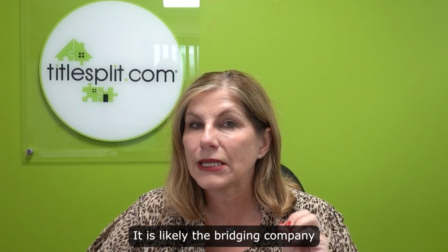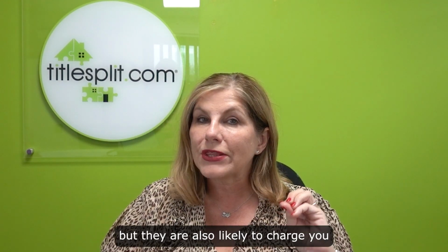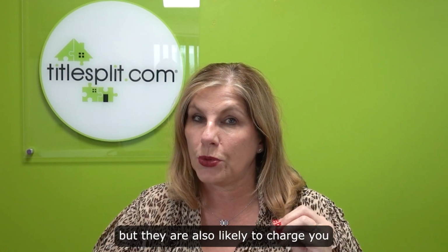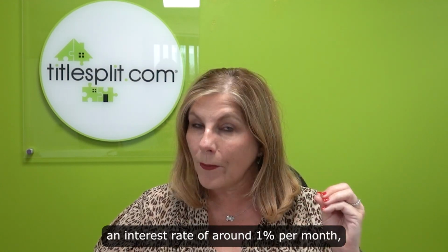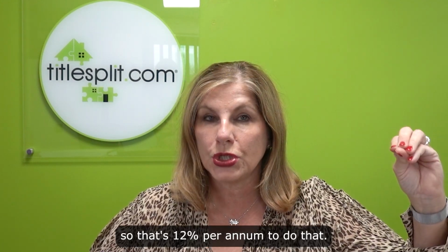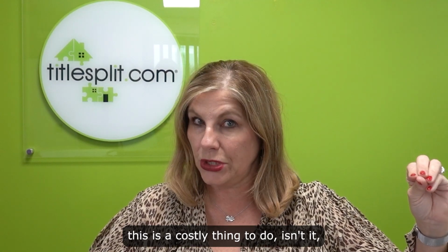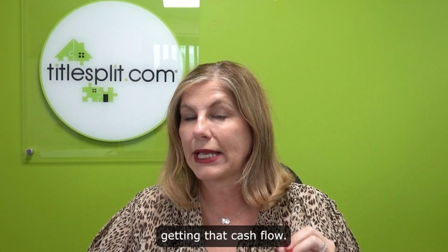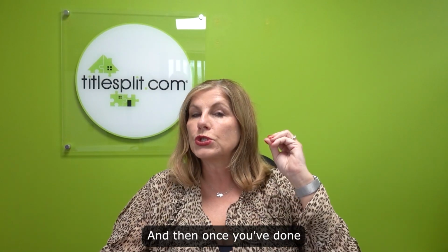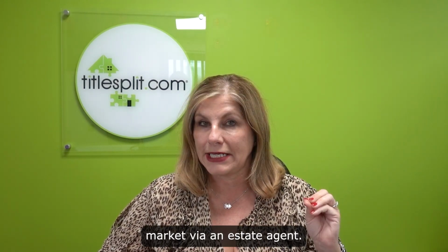It is likely the bridging company will allow the sale one flat at a time, but they are also likely to charge you an interest rate of around 1% per month, so that's 12% per annum, to do that. Now, if you've cleared your tenants out, this is a costly thing to do, isn't it? Because you're no longer getting that cash flow. And then once you've done that, you can sell the flats on the open market via an estate agent.